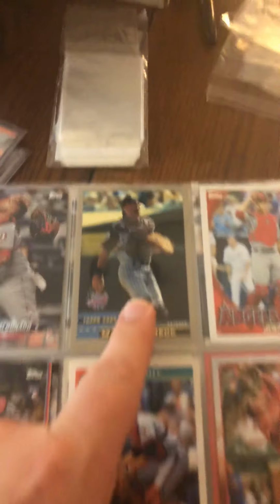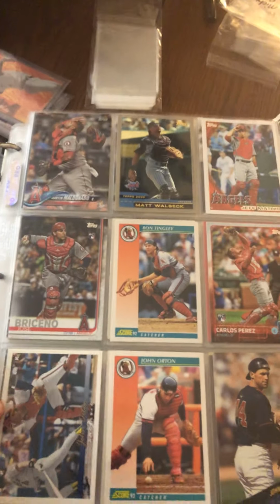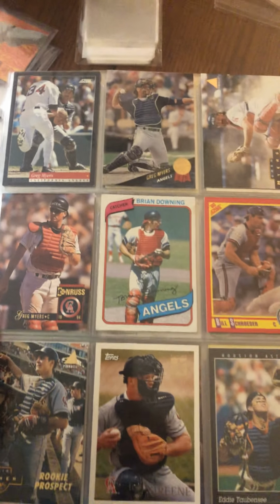Those are some of the worst uniforms ever. Those Angels from the late 90s, early 2000s. Oh, they were awful. Then they did that, like, turn up to the future or something when they were even worse. I didn't think they could get worse.